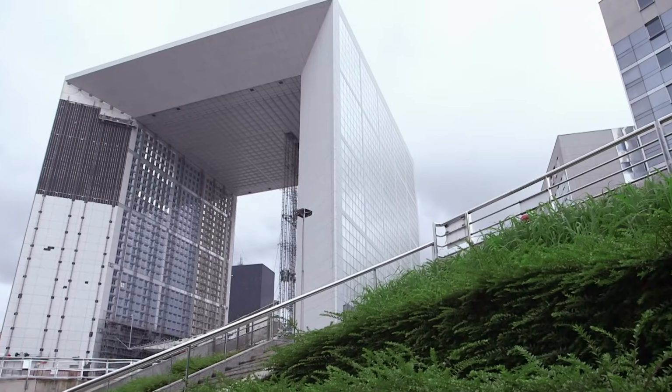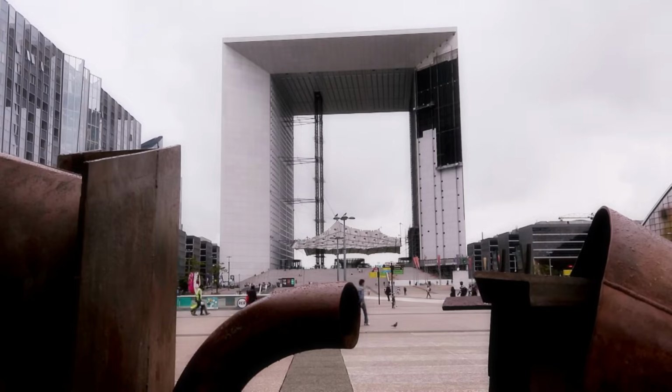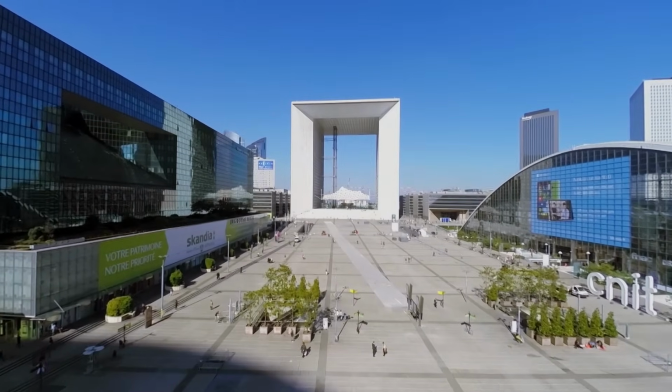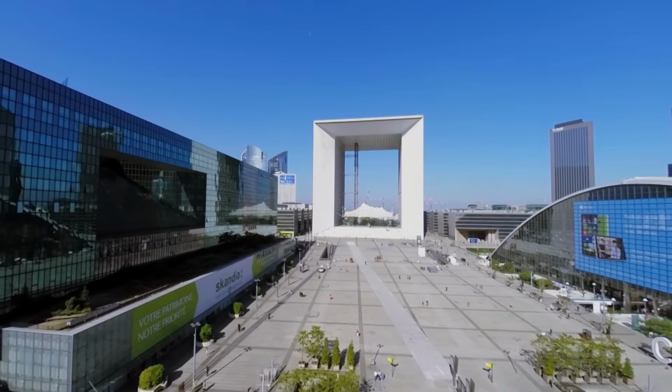Seen as a modern interpretation of the Arc de Triomphe, the radical Grande Arche de la Défense is a monument to the 20th century. In 1982, a great national design competition was launched by French President François Mitterrand. Danish architect Johan Otto von Spreckelsen won the commission with his design chosen for its strength and simplicity.